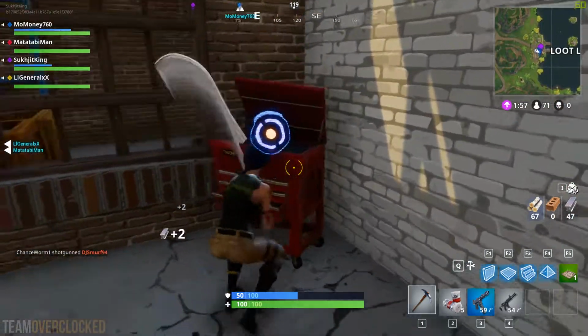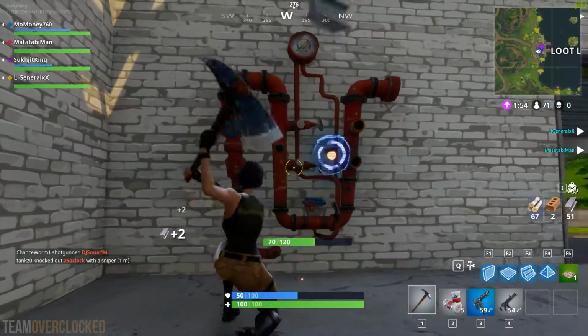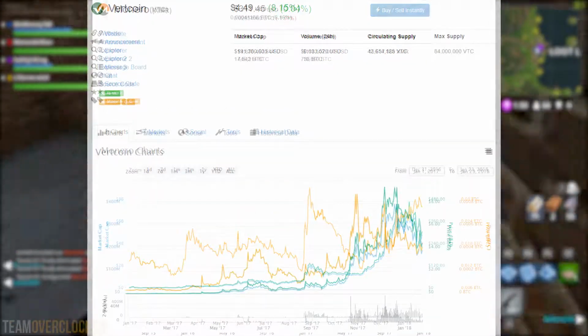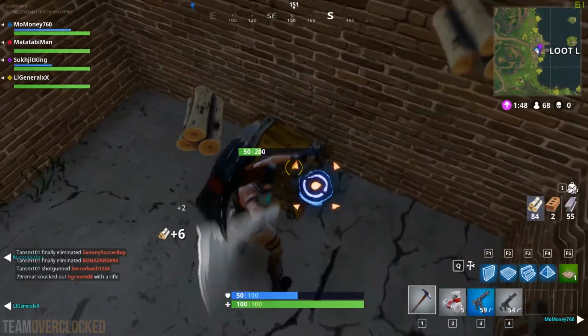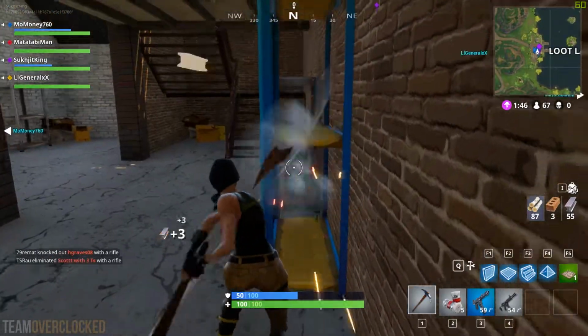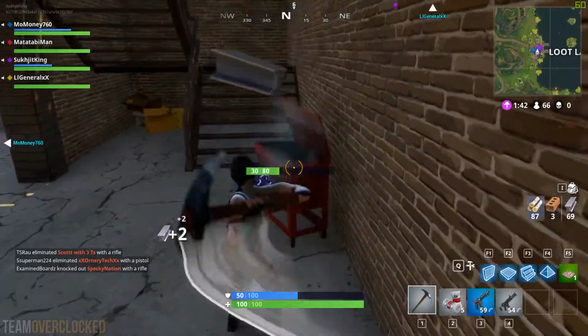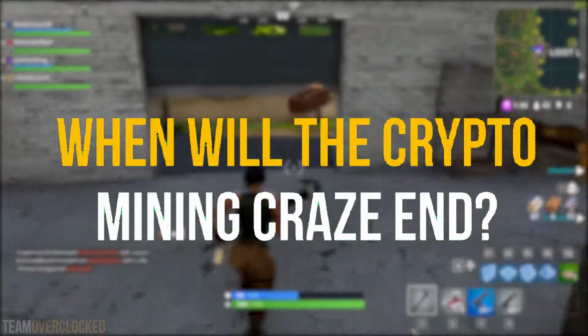Now Ethereum is not the only cryptocurrency with ASIC resistance. Some other ones include Zcash, Monero, and Vertcoin. The prices of most of these cryptocurrencies have been going up steadily the past year, which is why the mining craze has not settled. Now the question still remains, when will the craze end?